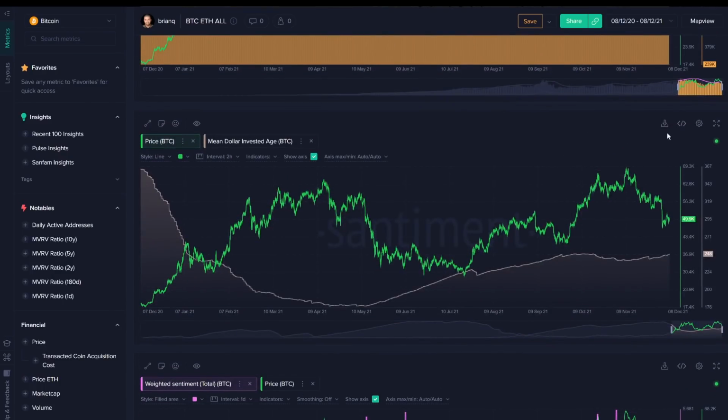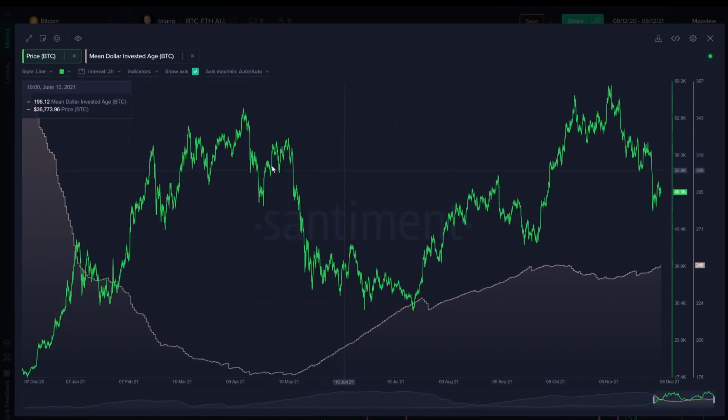Next up, mean dollar invested age. When you're seeing a decline like this, that's indicative of healthy, dormant tokens moving addresses. When you're seeing rises like this, that means things are starting to get stagnant, and the average age of coins are starting to age and getting older and stagnant within the same addresses that they've been in. So we did see this dip here prior to the not one, but two all-time highs that occurred.